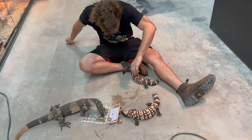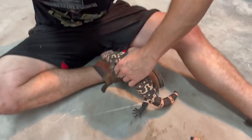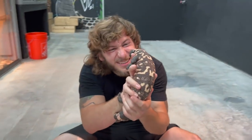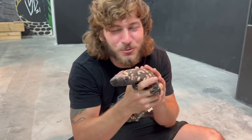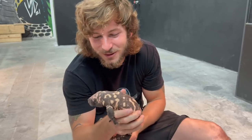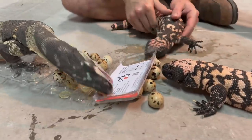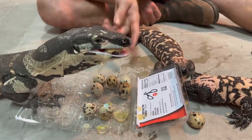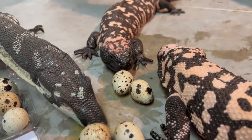Oh, venomous lizard going up my shorts. Come here. Don't you love Gila monsters? Venomous lizards? Honestly, they're not too bad. I don't know why they call them monsters. They're not monsters at all. Kind of like a blue-tongued skink, but with venom. Love them. Eat some eggs. They are so cute. Oh, one big happy lizard family.